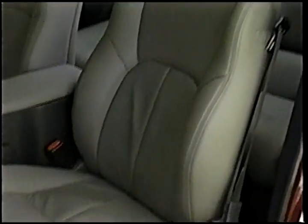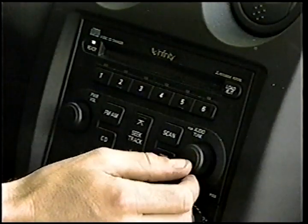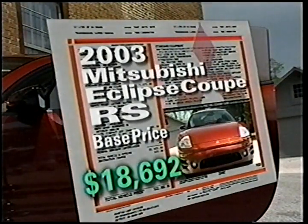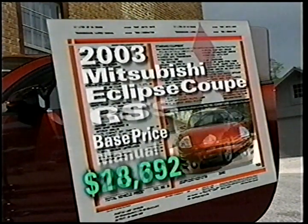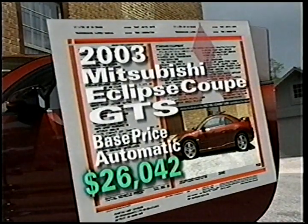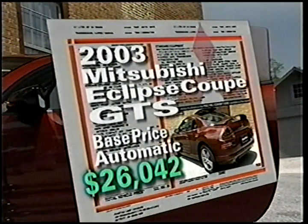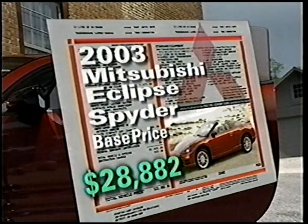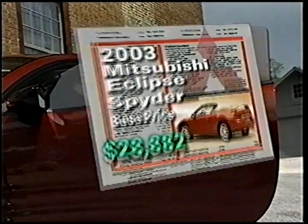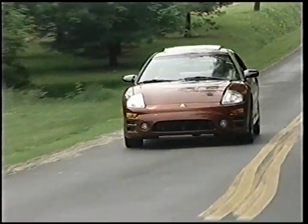Leather upholstery is standard on the GTS, as is a 210-watt Infinity sound system with 6-disc in-dash CD changer and steering wheel controls. While Eclipse coupe prices begin at $18,692 for a base RS, the loaded GTS goes for $24,752 with the more desirable manual. Our Sportronic sequential shift automatic GTS totals $26,042. And don't forget, a cool-looking Eclipse Spider drop top is available too for $28,882.